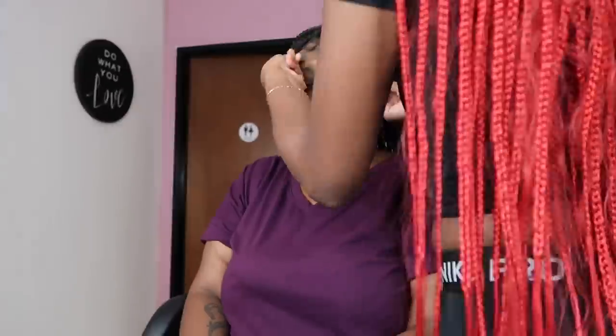So let's get straight into the install. She's installing it and we're just adjusting the wig to see where it needs to be positioned. And I can say we because I helped her. I'm always like we or me, and it was her. But yeah, that's what she's doing right now.